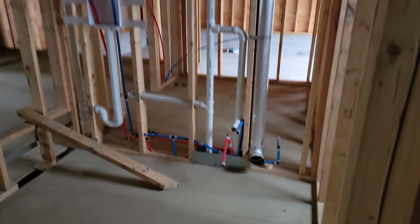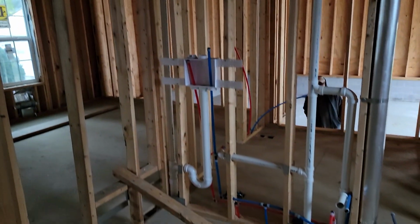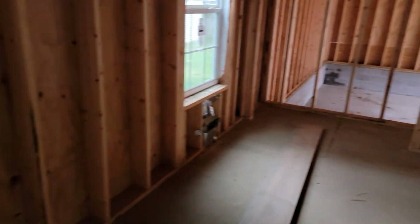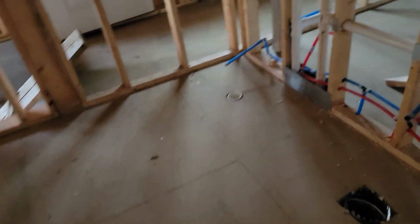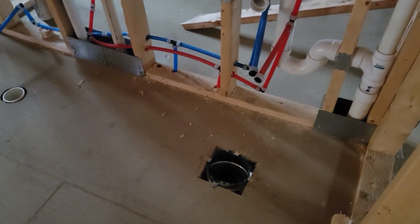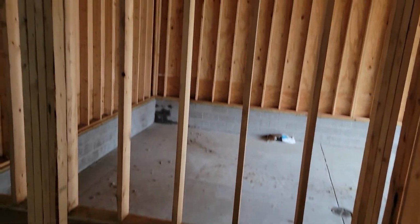Okay, this is the laundry room. All the ductwork has been installed. The rough-in plumbing you see is done. Master bedroom, I'm standing in the master bedroom now. This is the master bath. Toilet goes there, vanity, shower right there. This is the closet for the master bedroom right here.